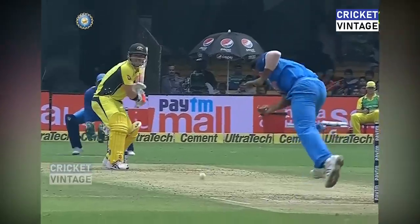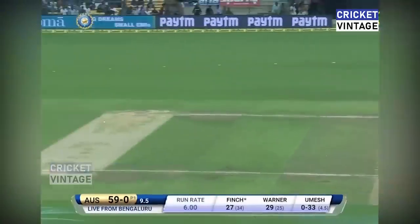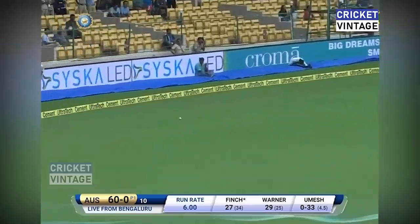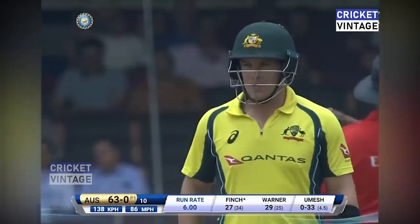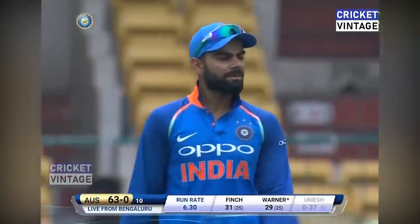Banked it in, you can see, looking to get onto the front foot, but didn't quite. A nice shot, very controlled, and most importantly, found the gap on the offside. 3 4s in that over. 10 overs are gone. 63 for no wicket.